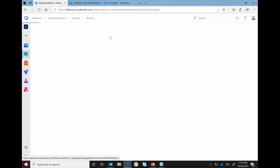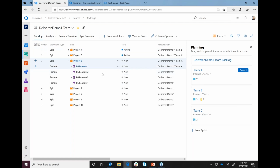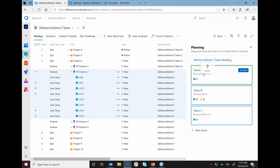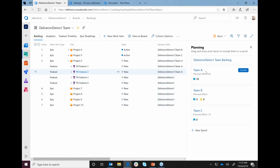All right, so now we're going to take a look at this view from a backlog view. From here, we've seen our projects from the epic level, and now I want to be able to assign one of these projects to my team. Team A already has this feature, but say that we also want Team A to take this feature 2 of Project 6. Now I can just select those work items and easily drag and drop them over here to Team A. So now those work items are going to go into the backlog for Team A, but I can still track them and manage the progress and see the progress from my organizational view.